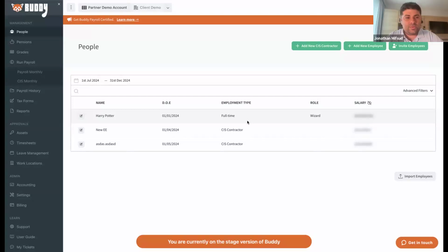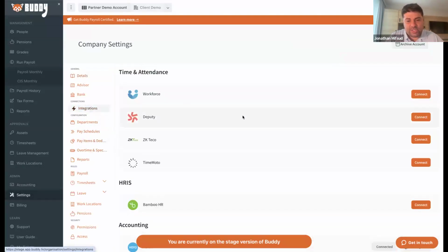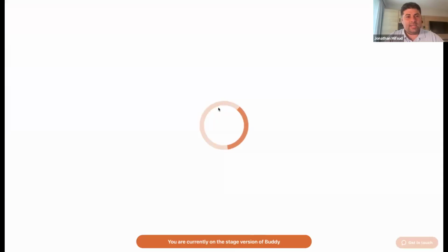We're just into our Buddy account here. I've got a small test account so we can show this flow. The first thing you'll want to do, if you've got Buddy and you're looking to connect Telleroo or vice versa, is go into your settings section where we've got our integrations, go all the way down to Telleroo, and hit that connect button. You'll get to sign in with Telleroo. I've already done that, so it's basically asking me to allow access.